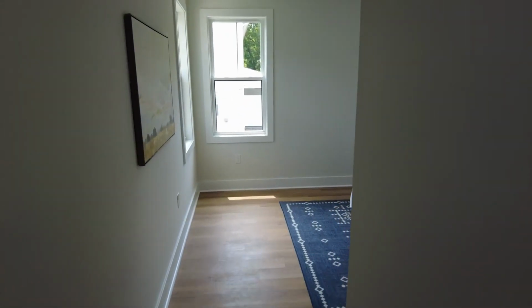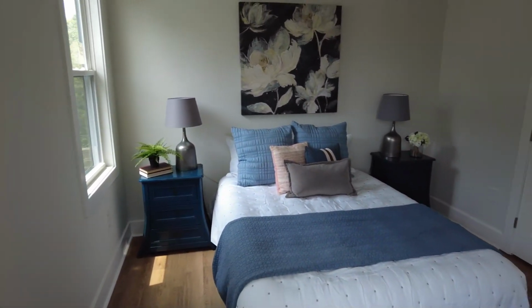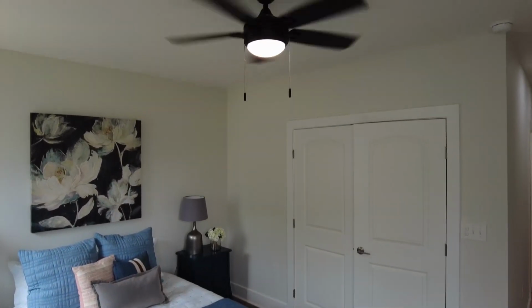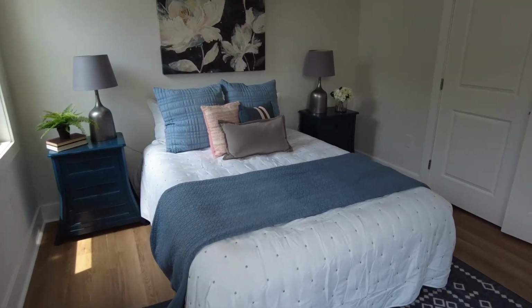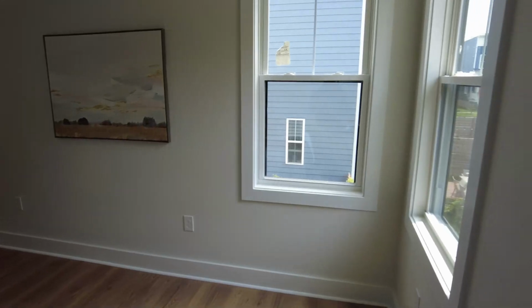All right, straight ahead, we now have our first bedroom. We're, of course, on the back of the home, and we've got 3 windows back here, double doors going into that closet, ceiling fan. That is a queen size bed there for scale. And give you a shot here of our corner.